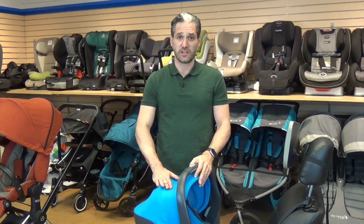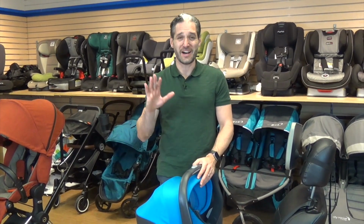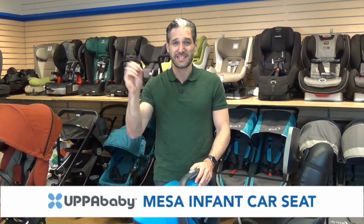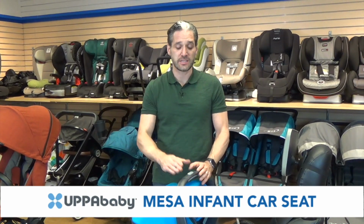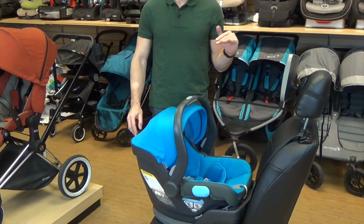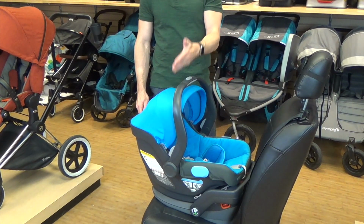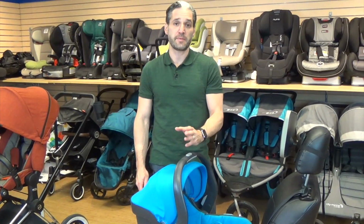Number 3, the UPPAbaby Mesa infant car seat. First thing is, this is a Georgie color. It is discontinued from 2017. It's not available, but let me show you exactly why you want to get this. The first thing you should know is that the Mesa is only compatible with the UPPAbaby strollers. It's only compatible with an UPPAbaby Vista or an UPPAbaby Cruise.